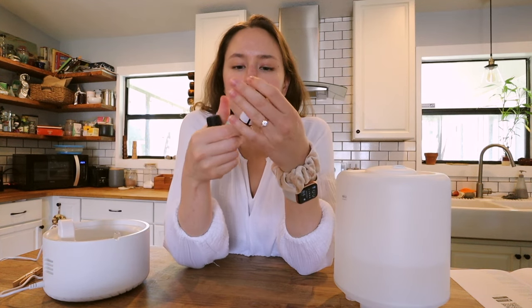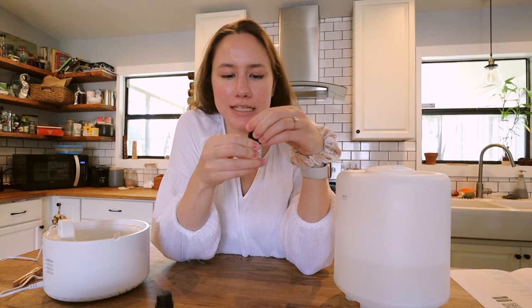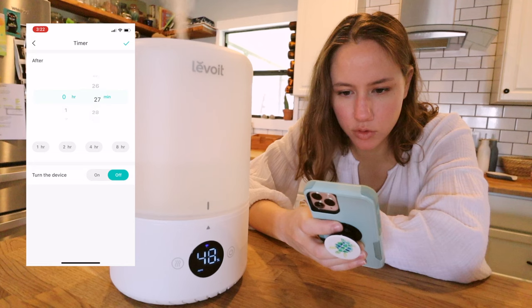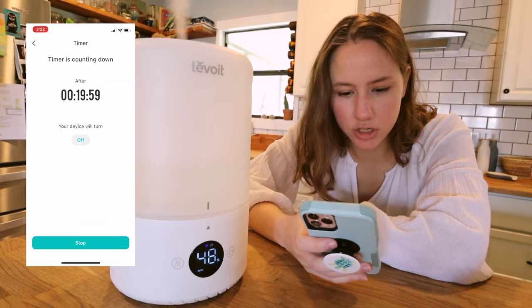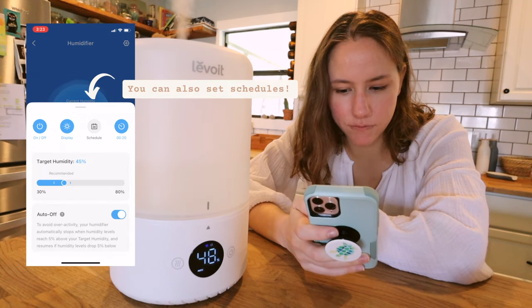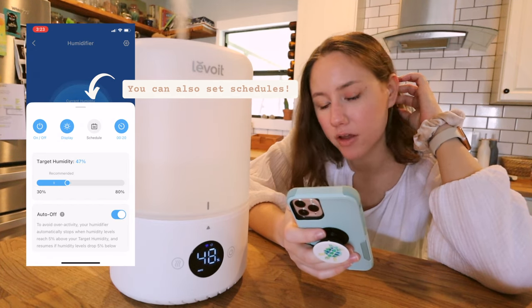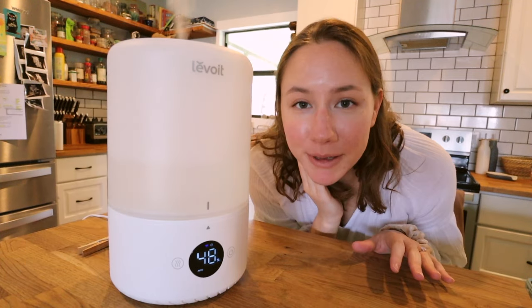It's officially autumn, right? So let's get some cinnamon and orange going. I feel like that's nice and autumnal, right? So let's have it go for, I don't know, 20 minutes. So in 20 minutes, it'll turn the device off. And I can change the target humidity. So let's just keep the target humidity at 45. How about that? And it'll turn off automatically when it goes 5% above, and then turn back on when it's 5% below. Okay. It smells really good.